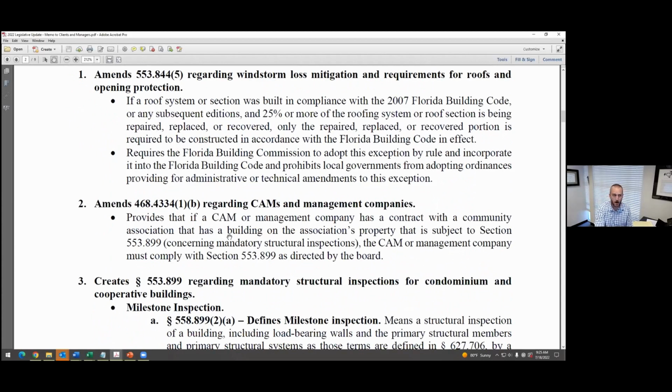Okay, so that's one of the changes to 553 on the insurance side. For 468 regarding CAMs and management companies, it says that if a community association manager or management company has a contract with a community association that has a building on the association's property that's subject to 553.899, which is the 3-story or higher in height, the CAM or the management company must comply with 553.899 as directed by the board. So again, placing more responsibilities on management. They're kind of tying in management and the obligations for the board to make sure that everything's carried out as required for any type of the mandatory structural inspections and the reserve studies.